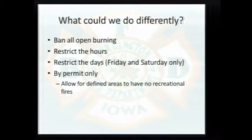So basically, what kind of things could we do differently? Obviously, we could just ban all burning, leaf burning, recreational fires. That would be the very easiest thing for us to enforce. We could restrict the hours. Currently, it's 11 in the morning till 1 AM for recreational fires. I don't know that that would solve any of the problems, if there are issues. We could restrict the days, limit the number of days that people are burning, maybe just to the weekend. That seems to be when most people are having fires anyway.